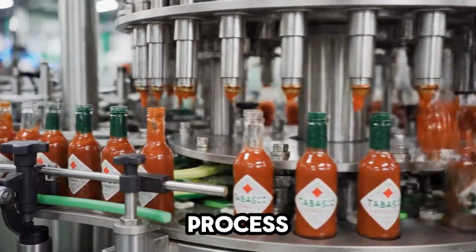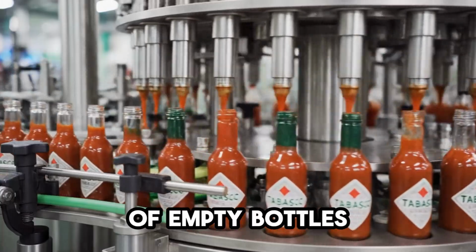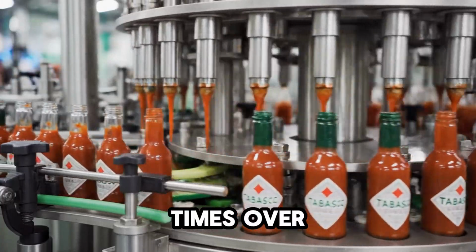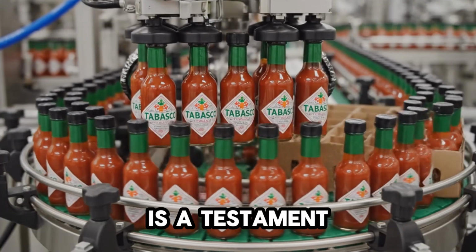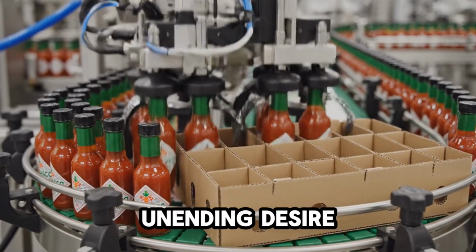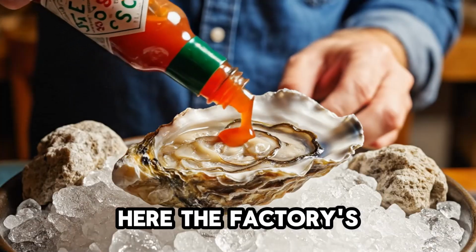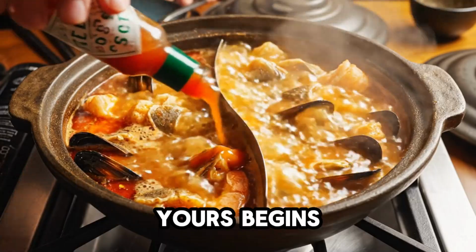It's a mesmerizing process, a perfect loop of empty bottles in and full bottles out, repeated millions of times over. The sheer volume is a testament to the world's unending desire to add a little excitement to its food. Here, the factory's story ends and yours begins.